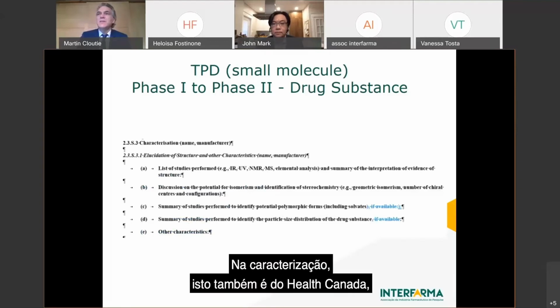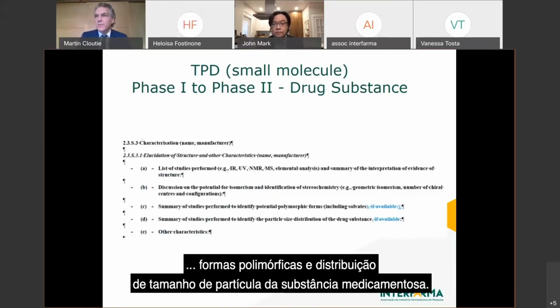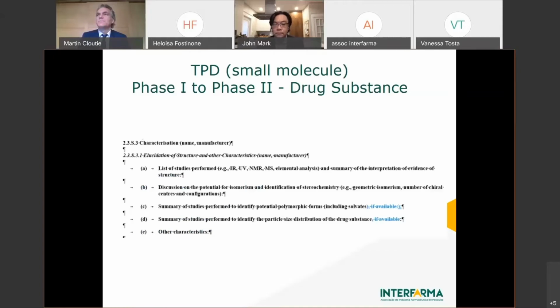In the characterization, this is also key to Health Canada. It's not only for the potential polymorphic forms and for the particle size distribution of the drug substance. It's not only if you have that information, but it's expected that you're going to be providing it in those sections.